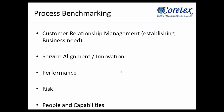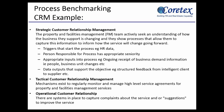Again, coming back to the PAM CAM and EN and other documentation around evaluating the overall performance and value, there are a limited number of processes which appear to be consistently important to an organisation. So these are the ones written down here. Essentially, they are customer relationship management, so the ability to then change that into service alignment and innovation, performance management, risk management, and the ability in the process to make sure the right people are in the right place at the right time with the right capabilities.